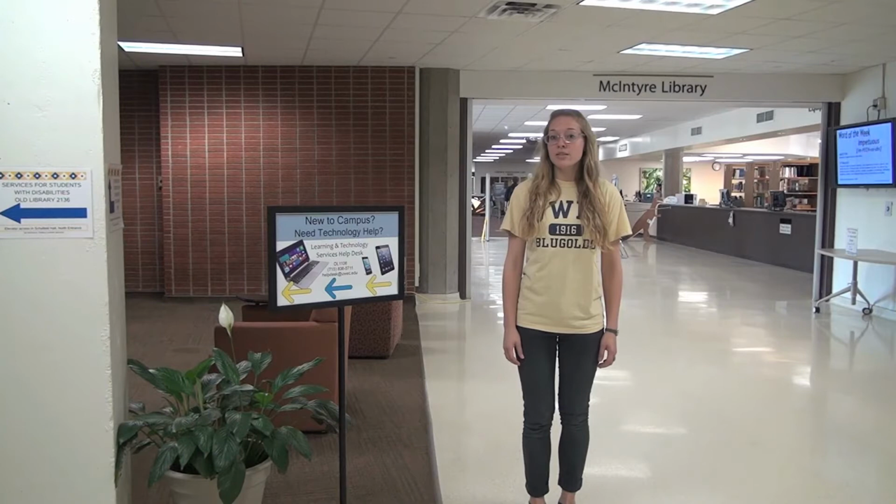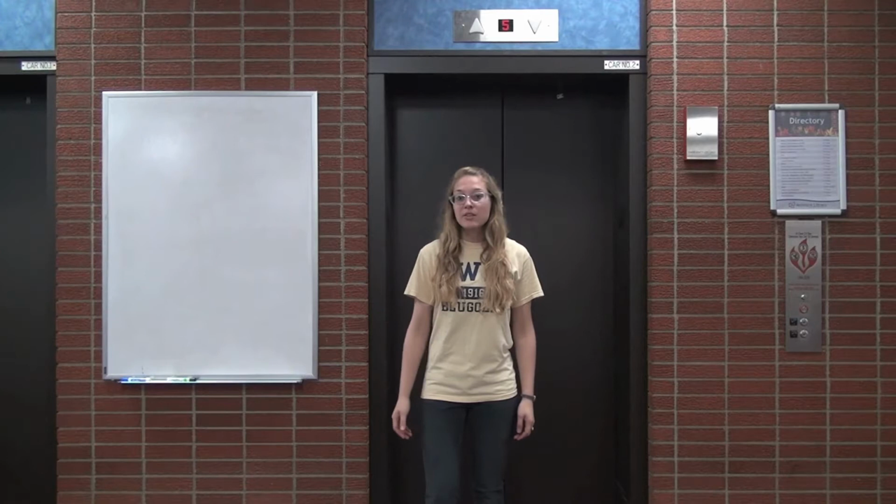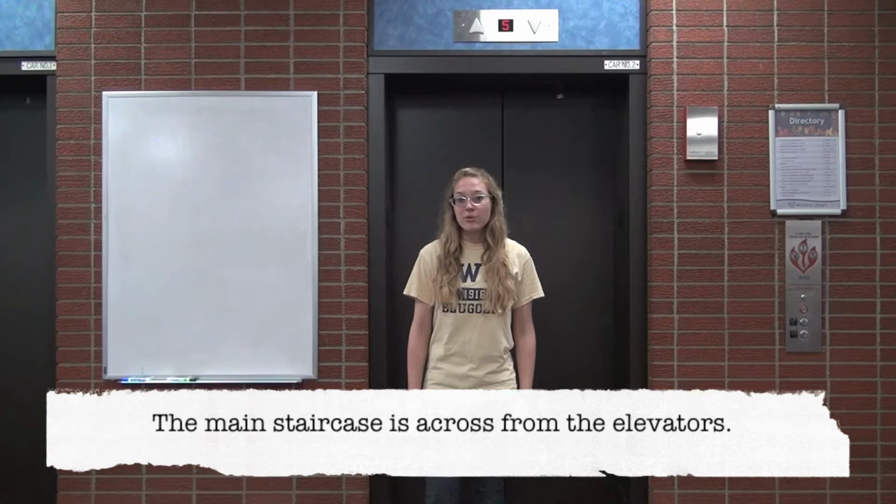Now we're going to go into the library proper to look at other spaces in the library. After you walk through the security gates, you'll come to the bank of elevators on the first floor. This whiteboard is for leaving notes for your friends and or study groups so they can find you in the library. These elevators take you to all six floors, and there's also a multitude of staircases. The general rule in the library is it's quieter as you go up, so the fourth and fifth floors are reserved for quiet study. We're going to go to the third floor.